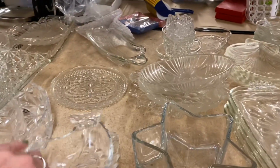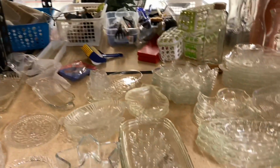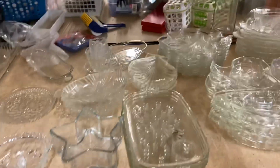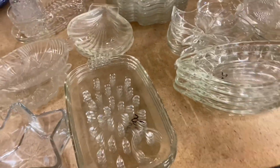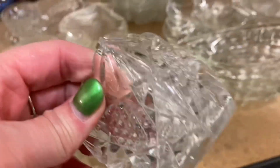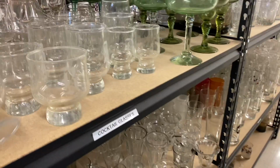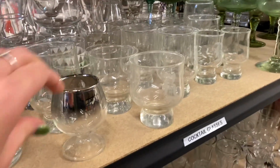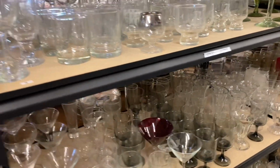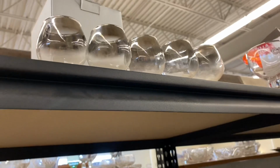This store always has a ton of clear glass. Any variety of clear glass, they have it. They also have a ton of drinking glasses. Lots of regular drinking glasses, wine glasses, coffee mugs. That set was really cute.